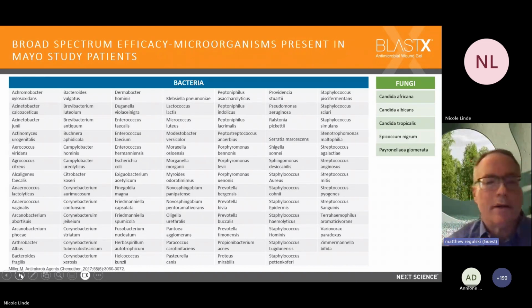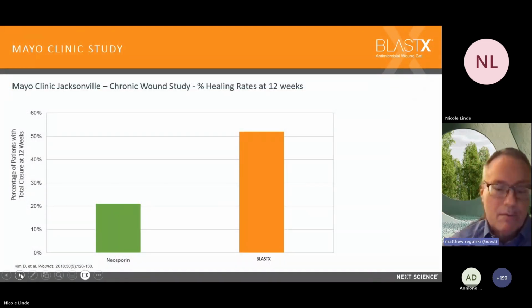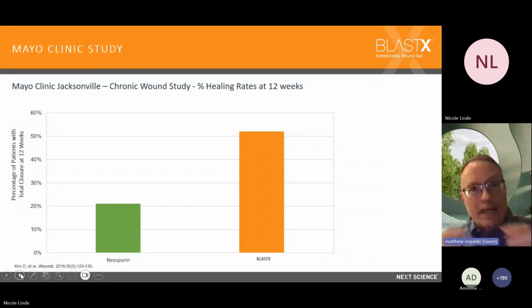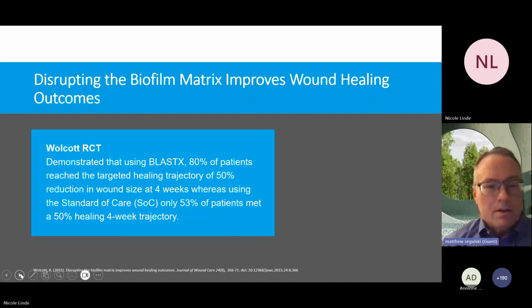These were all the different bacteria that they found at the Mayo Clinic that this was able to defeat and destroy because of the targeted chemistry. Next slide. And so, again, really great healing rates because of that targeted approach, but using it in conjunction, next slide, with good standard of care. This was the other wound healing study done by Randy Wolcott at Texas Tech.